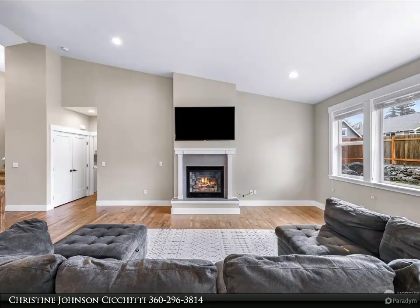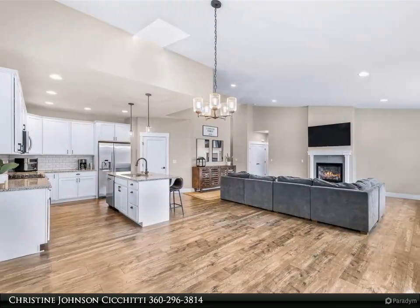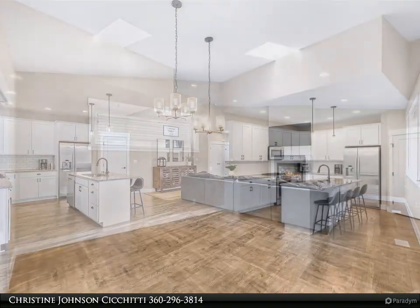Living room has vaulted ceilings with a gas tiled fireplace, and windows to view your fenced-in level backyard. Primary room is spacious with walk-in closet, primary bathroom has a double vanity, walk-in tiled shower.